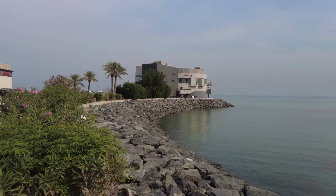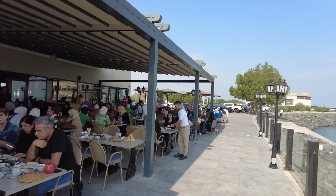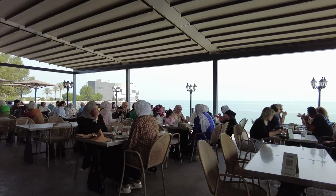So there's some really nice restaurants and stuff right along the water here. I just got some nice traditional foods, some hummus, some shawarma right here on the water. It was really delicious and beautiful views. And now I'm gonna head into a little bit more of the downtown. I wanna see some of those skyscrapers up close and just see what the more modern downtown Kuwait is looking like.